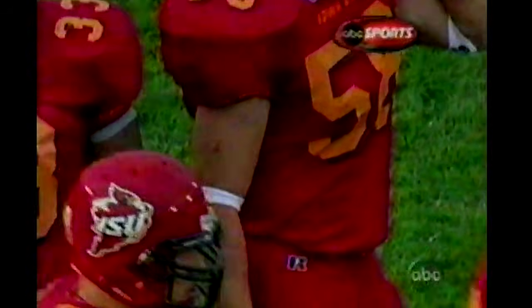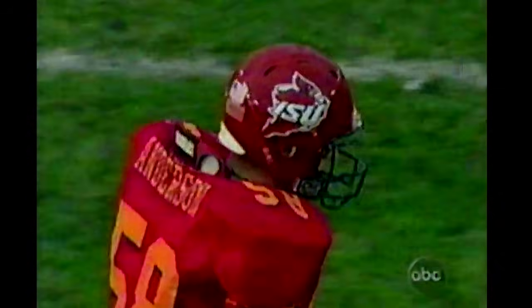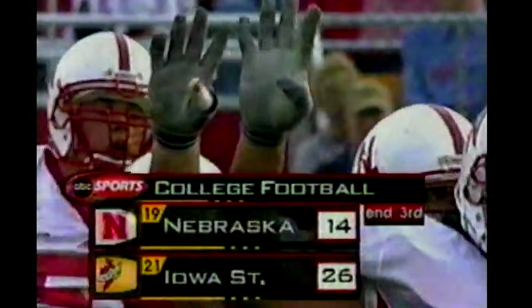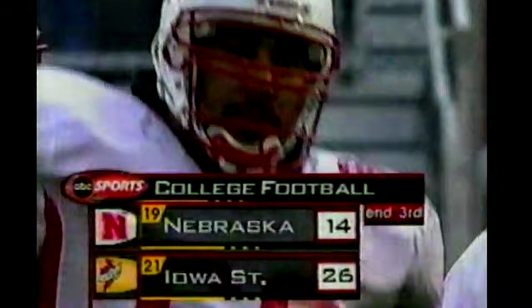Still to come, the 4th quarter here in Ames. Iowa State with a chance, but Nebraska with their hands raised high. The 4th quarter, they say, belongs to us.